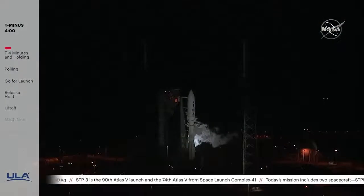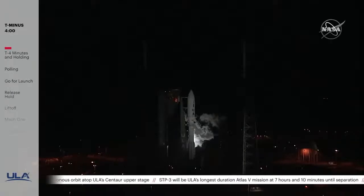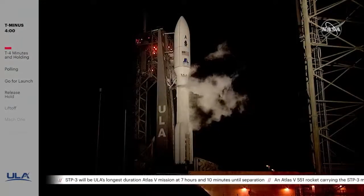So as we look, there's a live look at the pad right now, weather looking great, less than a 10% probability of violation, so that's greater than a 90% chance of go. Ground winds 10 to 15 knots from the west-northwest, temperature at 65 degrees, feeling nice out here in Florida. So the stage is set, the weather looking great to light up the night sky here at Cape Canaveral. Andrea?